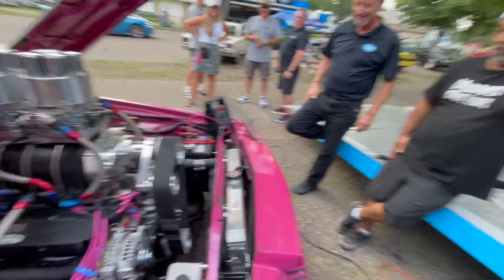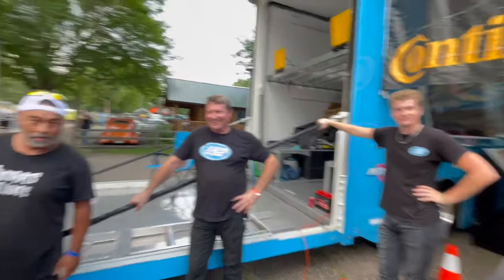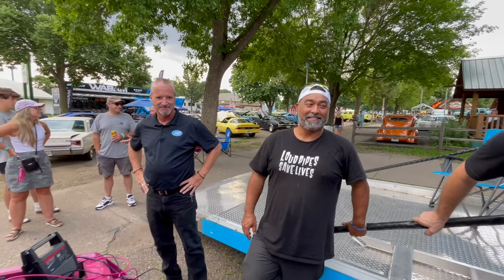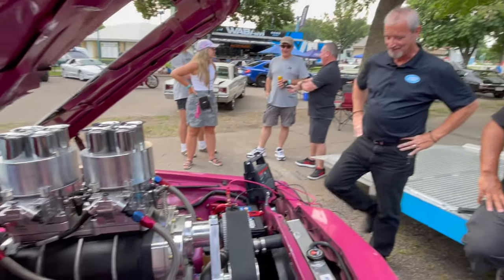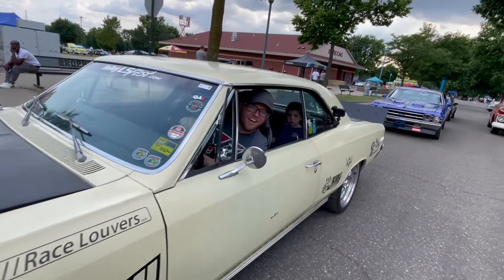Leave it down. Thank goodness we've got Petty's Garage to the rescue. We're going to put an Odyssey battery in this thing, and I ain't got to ever worry about a 60-amp alternator not doing its job. How many amps? 60. Not enough. No, not even close.